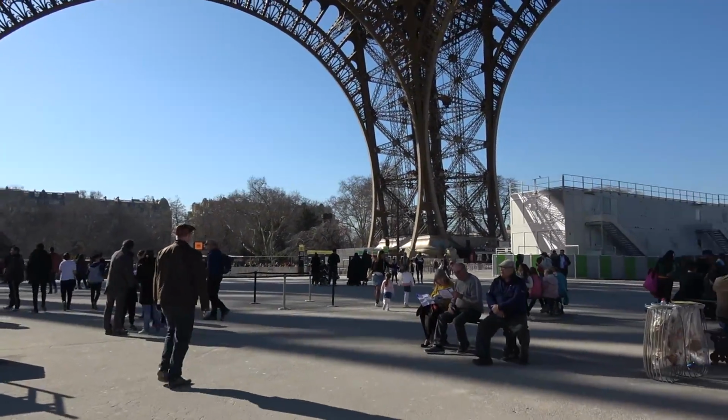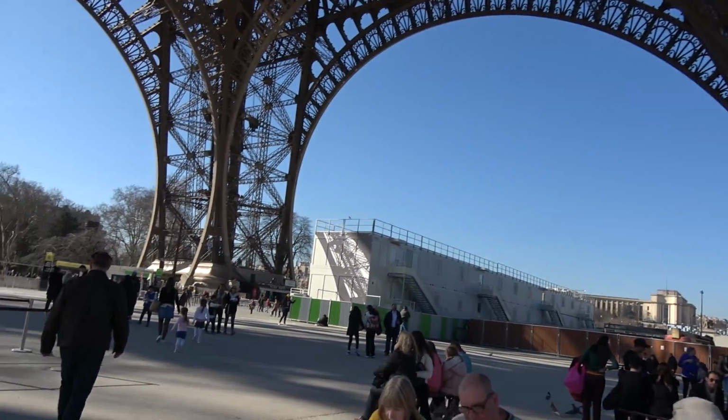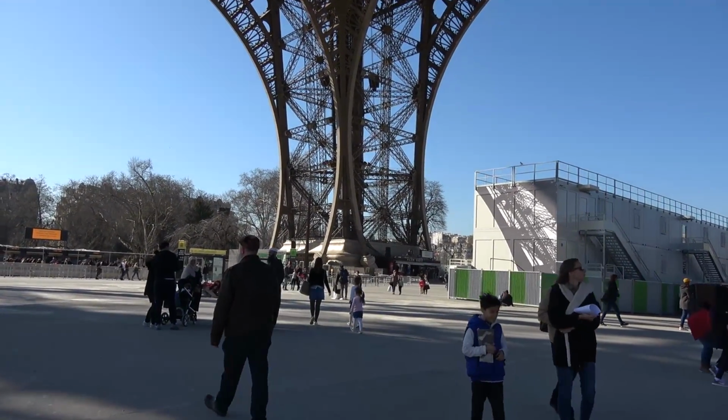And yeah, back underneath here. I love this now it's closed in though down here. It's just nice to be able to walk around and just enjoy it, to be honest, because before you had a lot of people trying to sell you things and it was just getting a bit too much, whereas now it's a much clearer space.